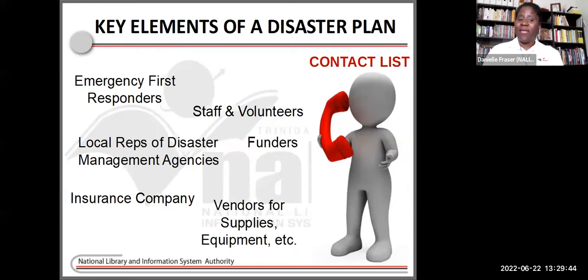And also, it may be important for you to have contact information of the insurance company. A lot of times the insurance companies may insist, based on what their policies might be, on being contacted as soon as that disaster takes place. They may send out someone to do a site visit according to the level of the disaster, or they may require certain things coming to them as you're doing the disaster recovery. So it's important to have that contact information available.